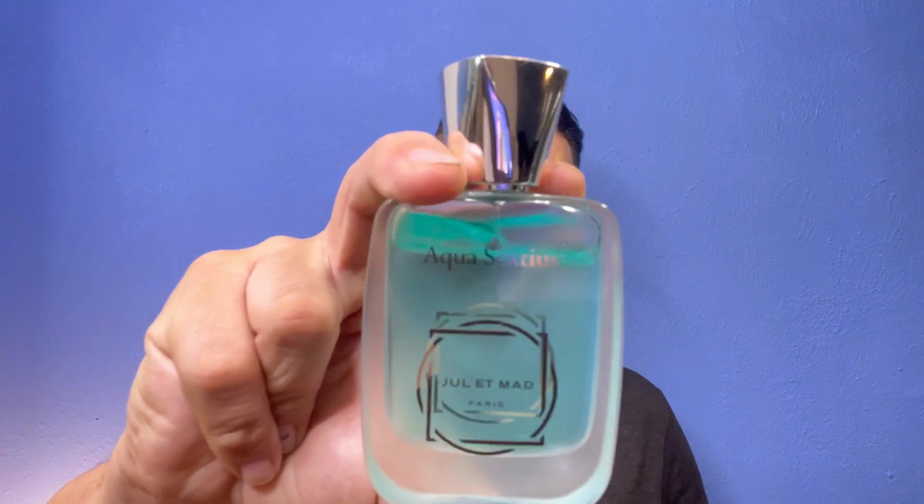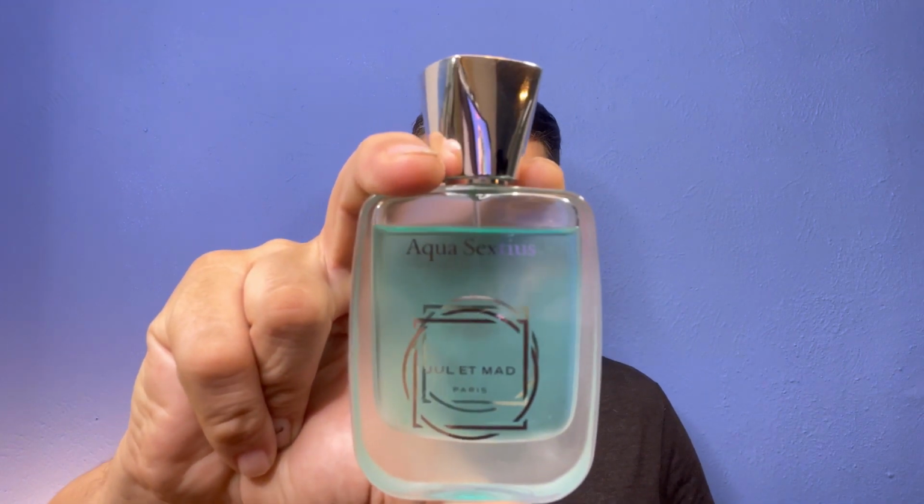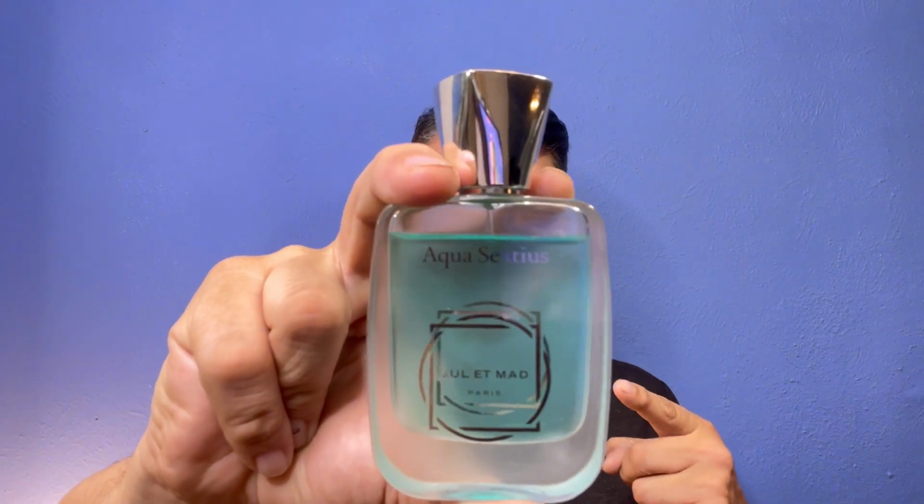Do you guys have some unusual scents that you like? Like, I like the way a wet stone smells. I like the way it smells after it rains. What are some unusual fragrances or scents that you like, grass or gasoline? You know, comment down below. Some people like that new car smell. I kind of like the way wet stone smells, and this kind of reminds me of that for some weird reason, but this is a great fragrance to have in your collection.